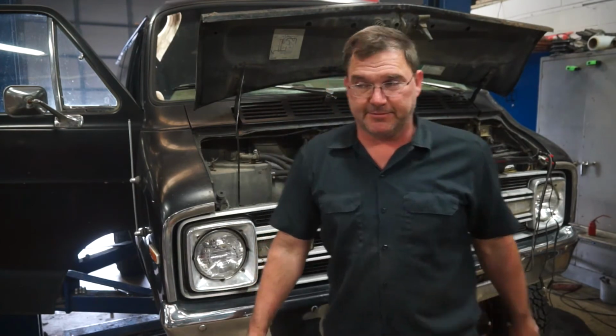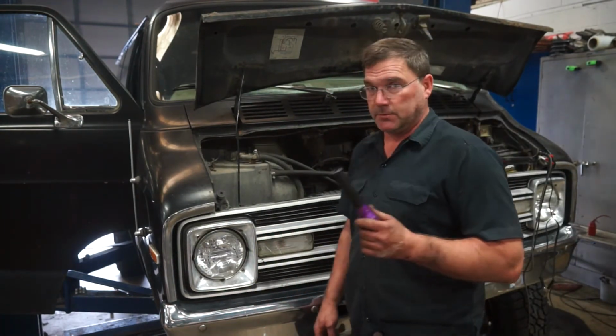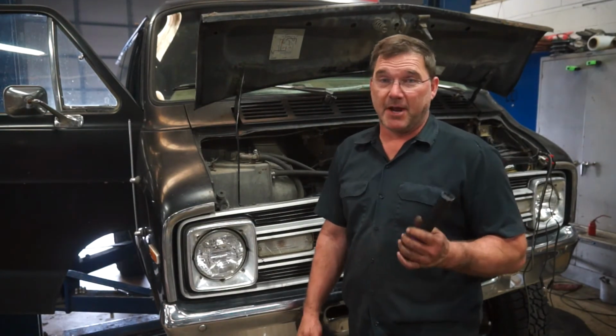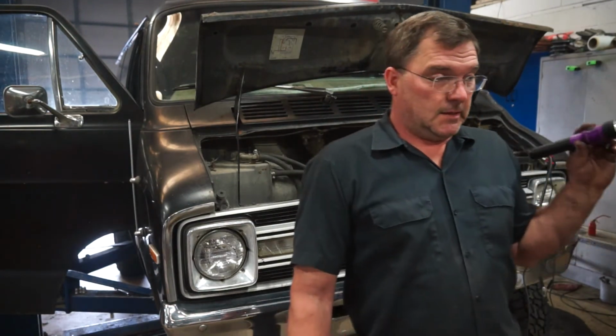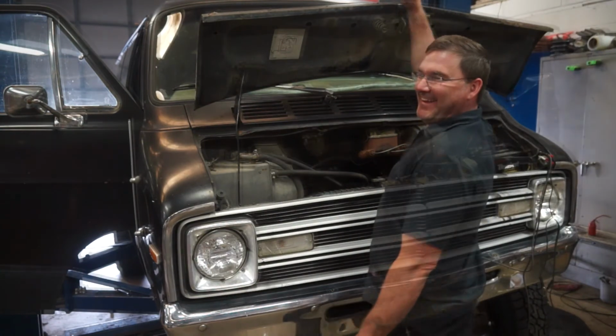Take it for a test drive, and then we'll drive it for about 100 miles, and then we'll change the engine oil out of it, and then we'll drive it another 400 miles, and we'll go from there. Winning. Winning!